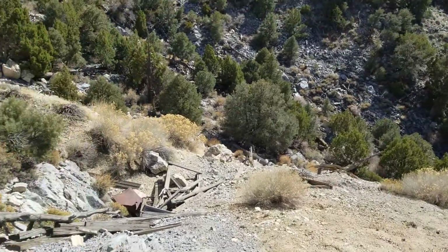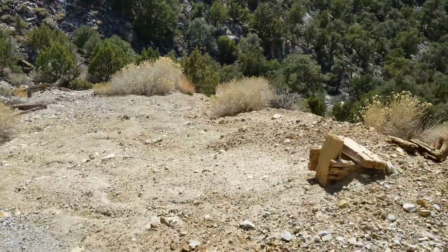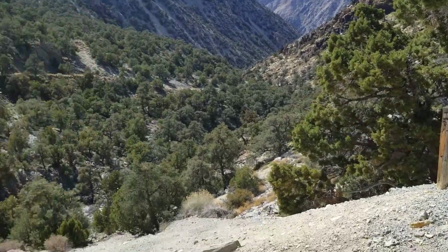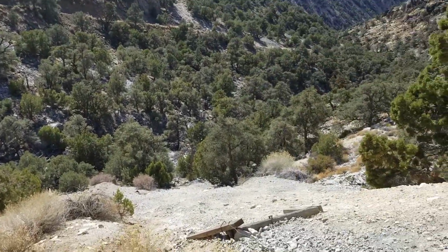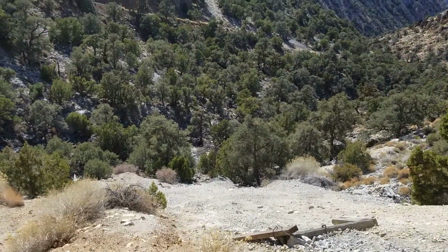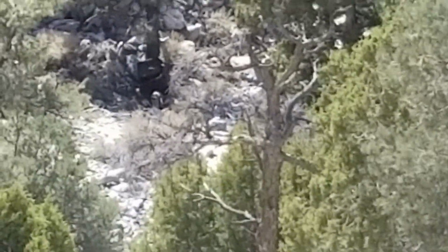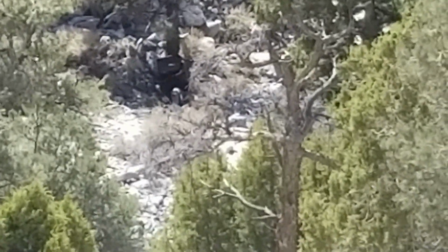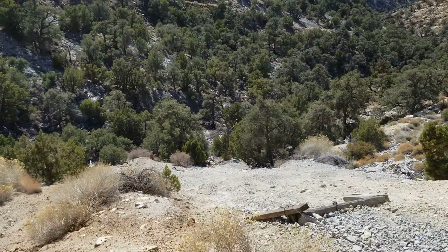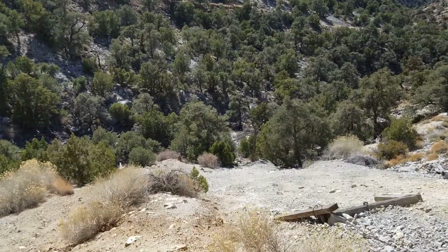I believe they had a trestle at one point. That looks like remains of it. There might be another lower portal. There's also some part of it. Not much left. I bet a bunch of stuff is still sitting down there. In fact, I see what looks like an ore bin up against a tree down there. Let's see if I can zoom in on it. That looks like an ore cart, quite a ways down there. Might take this down because it meets up with the trail and check that guy out.